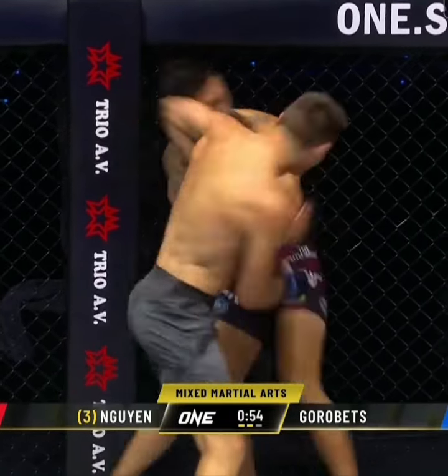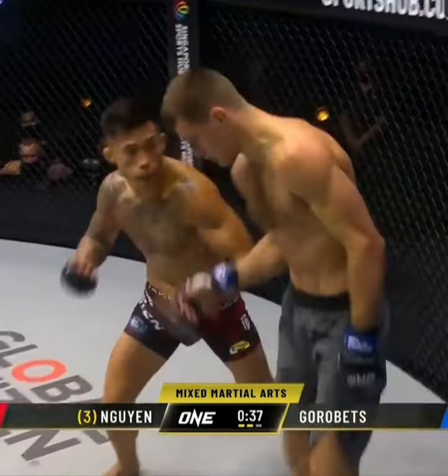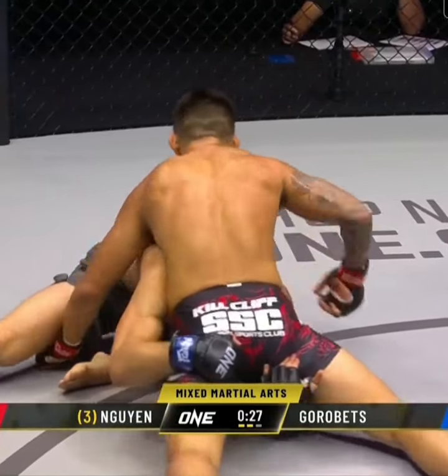Little uppercut to the inside there from Nguyen. To the jab there from Martin. There's the right hand now. GOROBETS turns his back. That's dangerous. And he gets caught. He turned away and he got caught on the right hand. Now the elbows from Martin Nguyen.